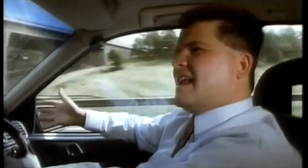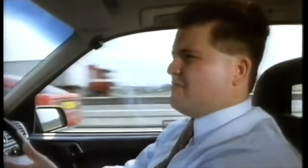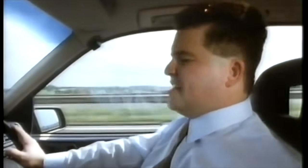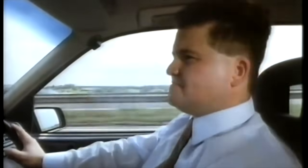But if it's got headlight washers, you look in the mirror and you think, oh my God, it's an SRI, it's a CDI, it's a GSI. So you eat humble pie, drop the car down, put the indicator on and pull over, and you say thank you very much as he goes past. But there ain't no way somebody'd go past in a base. Not if they're going to the same place as me.